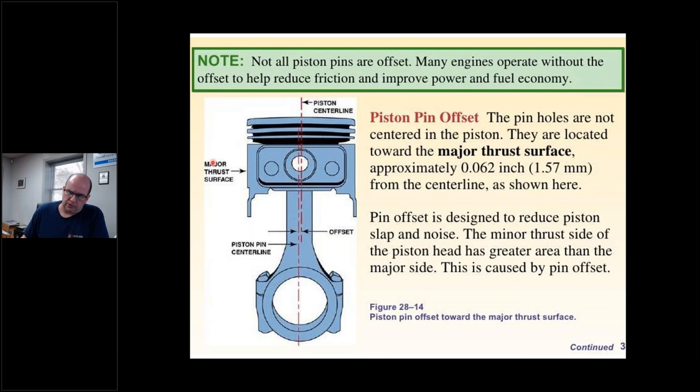But this thrust surface, we have an offset in this pin. And the theory here is the short side of the offset is going to go towards the major thrust side. And one of the main reasons they do this is for noise, okay? Engine manufacturers spend a lot of time and a lot of money doing research all the way back, okay?